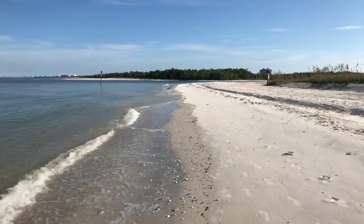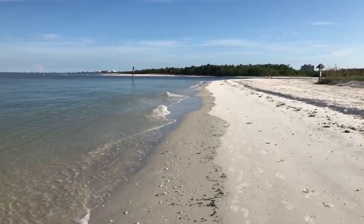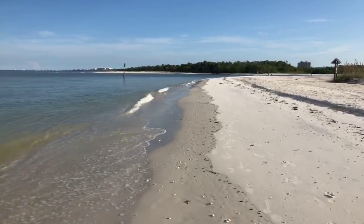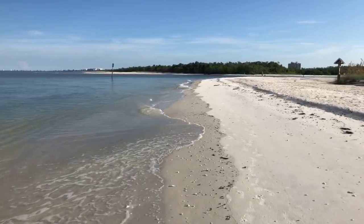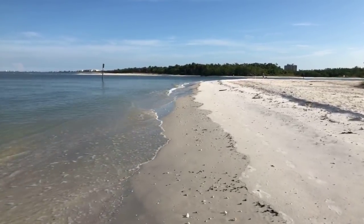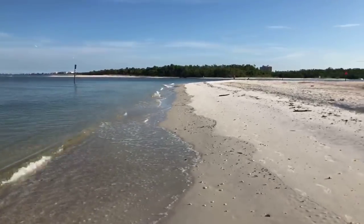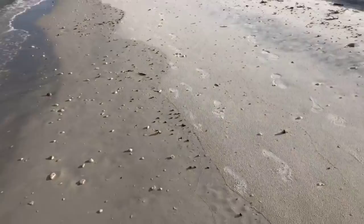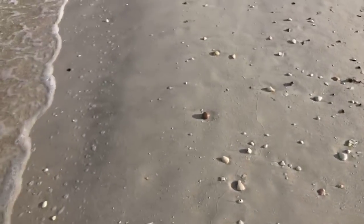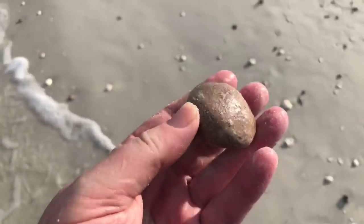Just on the other side of Wiggins Pass, that's Barefoot Beach Preserve. Another gorgeous, gorgeous beach. Not a lot of shells here. Now up here you do find some nice ones out in the water. An old clam shell. What is that? Oh, just a pebble. I thought maybe it was a moon shell. Just a rock.